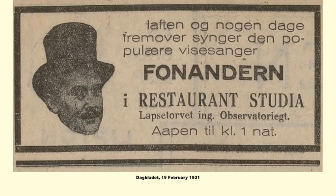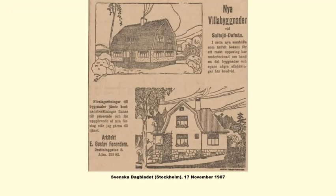I want to pause for a slight digression, but it's still related to architectural history. Von Andern wasn't only an internationally famous singer, he was also a practicing architect. Here's an ad for his architecture practice in a Stockholm newspaper.